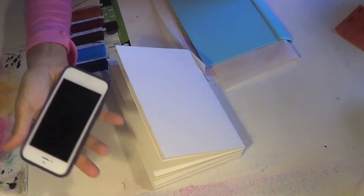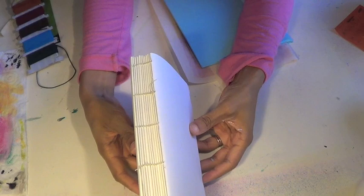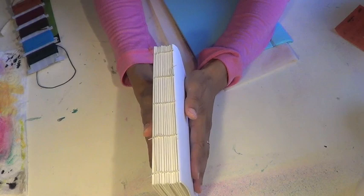Check 214. Oh, 215. And here's where I am. The book is all sewn, and I basically did Coptic stitch without the boards attached to it. I did that in a book I don't remember the number of right now, but Coptic Memory is the name of the book.